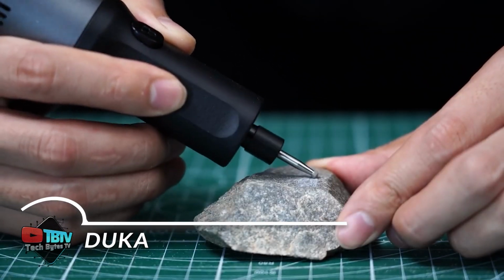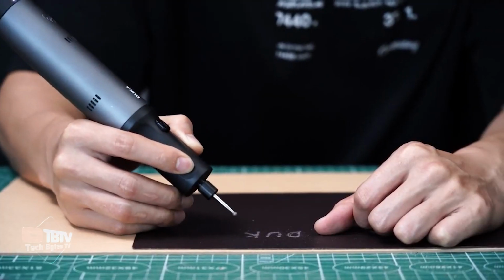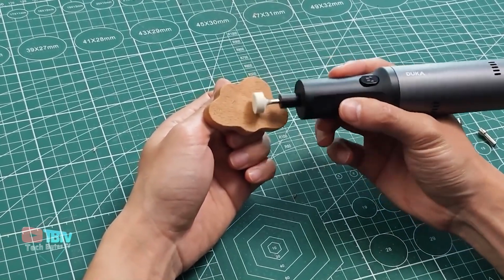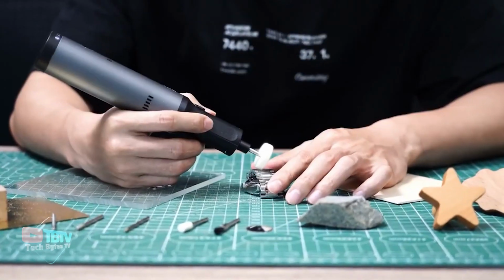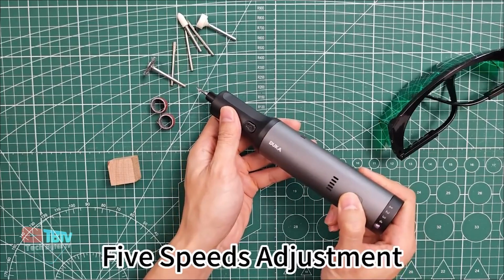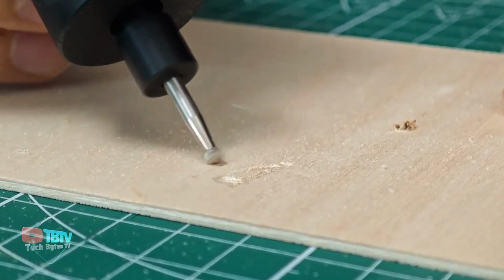Duca is the ultimate multifunctional tool for DIY and creative projects, offering 42 functions in one unit. With functions such as sanding, engraving, cutting, and cleaning, Duca works on a wide range of materials, from glass and metal to wood and acrylic. Weighing only 260 grams, it's lightweight and easy to handle, making it ideal for long projects without fatigue. Despite its light weight, it does not compromise on power, offering an adjustable range of revolutions per minute (RPM) from 10,000 to 28,000, ensuring precision and efficiency.